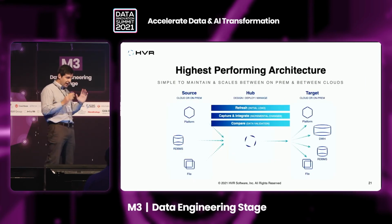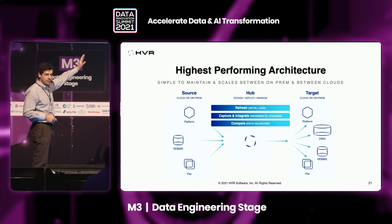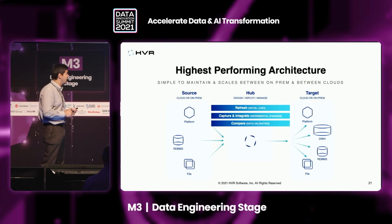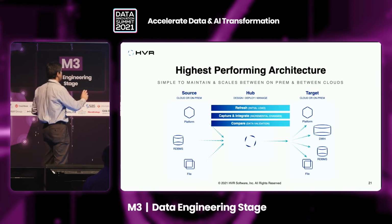In terms of the architecture, very high level, so we have in the middle, this is our hub, HVR hub. So we install our software in a Linux or a Windows machine, right? It could be on the cloud or on-prem. You can decide that, so it's extremely flexible. And then we will capture real time from the sources, encrypted data, and send it to the target, right?